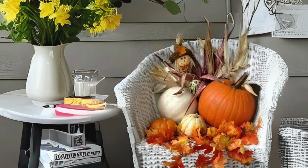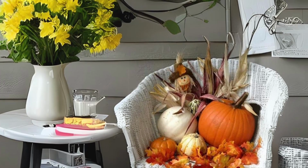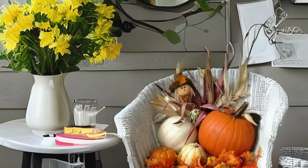White chair decor. Adorn a white chair with fall leaves, pumpkins, corn husks, and greenery to enhance your home or porch.